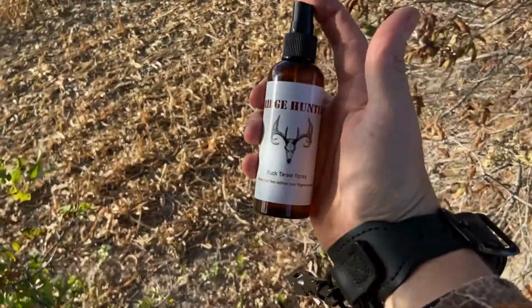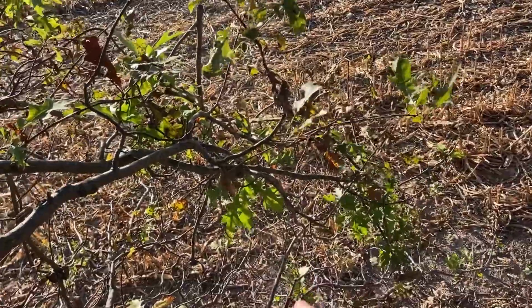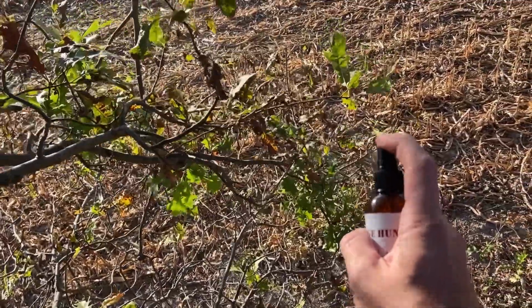One way I like to use our tarsal spray is, once I get up in the stand, to spray it on the downwind side on some leaves or branches. Not that I necessarily expect the deer to come from that direction. If I expect them to come from that way, the majority of the time I wouldn't be sitting here just because of the way the wind is, but it still could happen, and it has happened before on occasion.